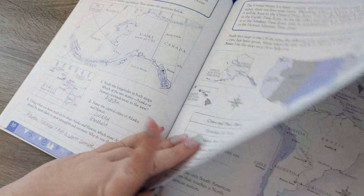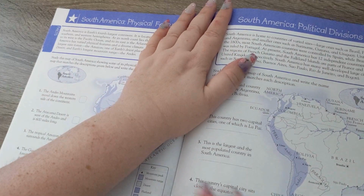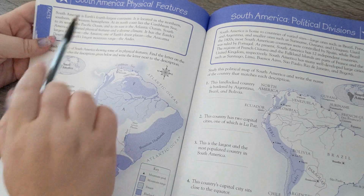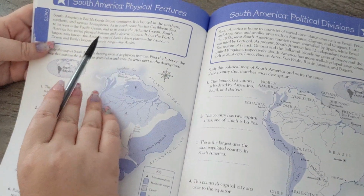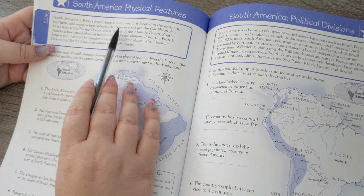Let's skip the time zones map. I don't think that's going to be on our quiz. So let's get into South America. Because if you're learning about the Western Hemisphere, you're definitely going to have to learn about South America as well. Let's start off with the physical features. South America is Earth's fourth largest continent. It is located in the northern, southern, and western hemispheres.